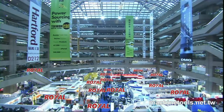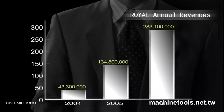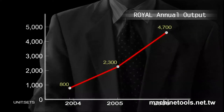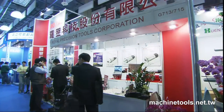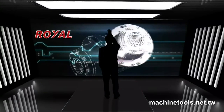Royal Precision Tools Corporation has already created the key advantage in spindle making. Over the past few years, we have had bright operations and will continue to add depth to our operations. Combining a solid foundation of scientific theory with practical technological know-how, and a deep understanding of market needs and fluctuations, we shall come to the highest standard of workmanship.